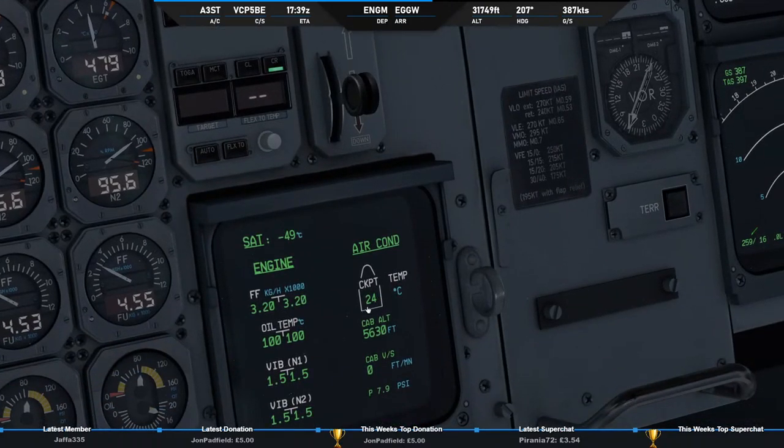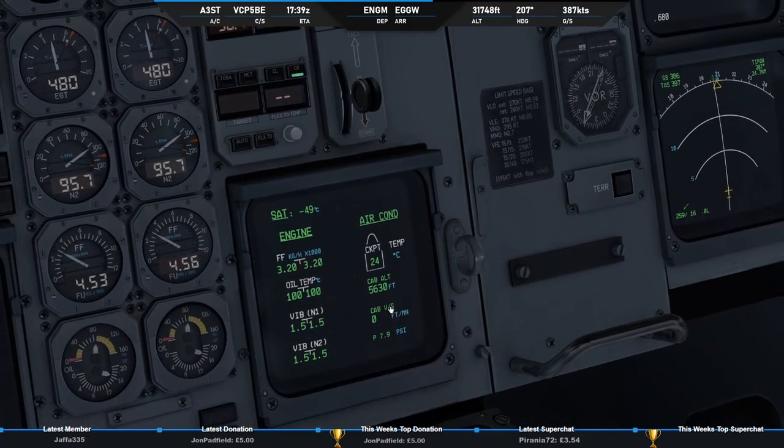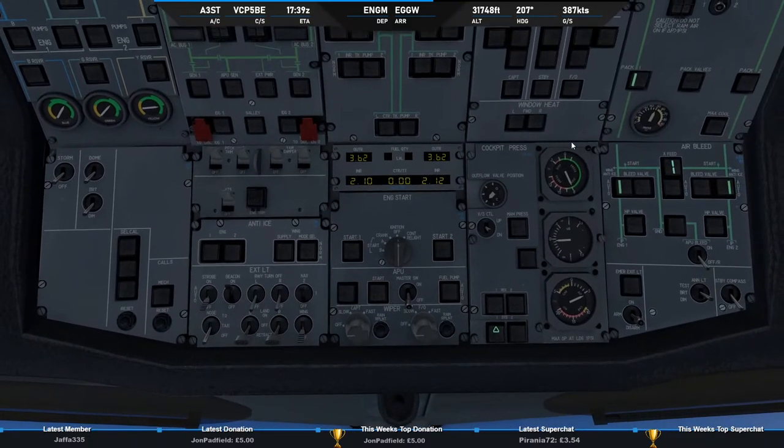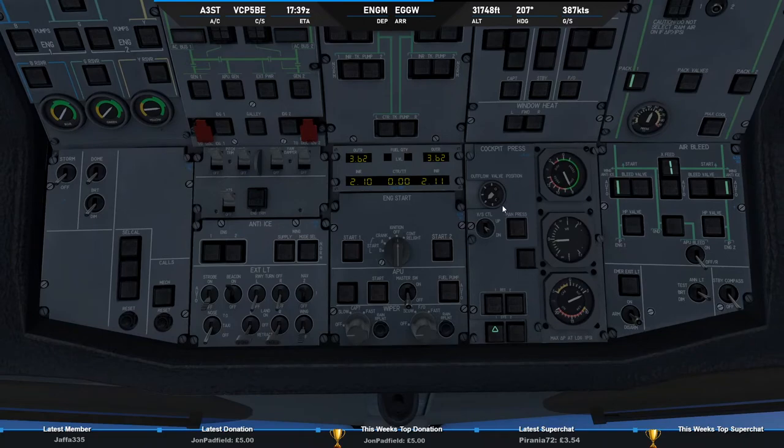Might take a while to update. Let's keep an eye on it. It might not be that function that turns the temperature down anyway, but we'll keep an eye on it. 24 degrees, full cold. All the air conditioning and pressurization is here, in a digital format. You have it on gauges as well.